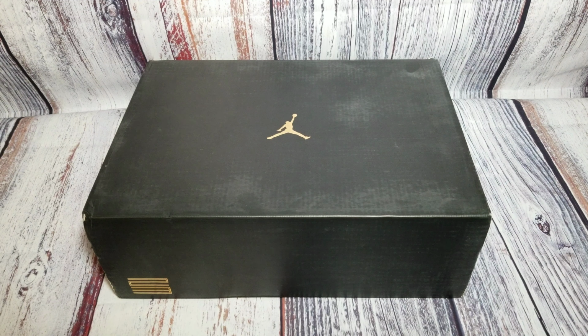Inspired by the OG Concord colorway, the championship silhouette features a white tumbled leather upper with tonal webbing eyelets and a black patent leather mudguard. Metallic gold accents land on the shoe's branding elements, including an embossed Jumpman logo on the lateral ankle and a 23 stamped on the heel tab, and the sneaker rides on a fine-line midsole supported by a carbon fiber shank plate and a translucent rubber outsole.